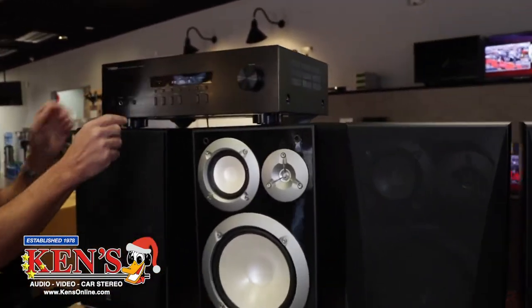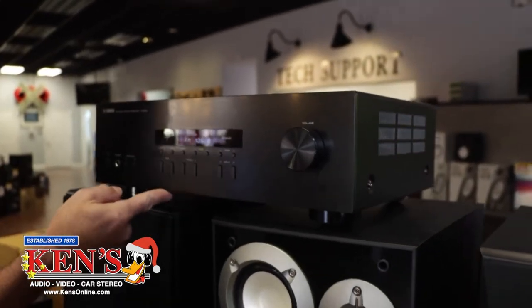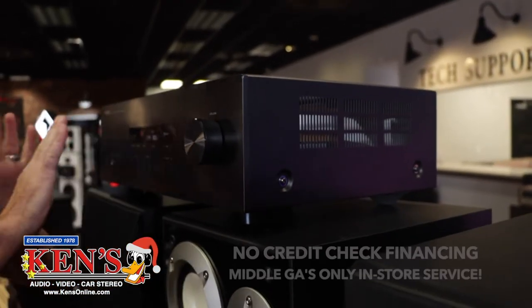This is their Yamaha receiver. So this is AM and FM. It has Bluetooth, so from your phone you can connect and have your own music. It has an A and a B channel, so you can run two speakers off of A, two speakers off of B, and it's 100 watts per channel, and it's, of course, Yamaha, so we know the quality's there.